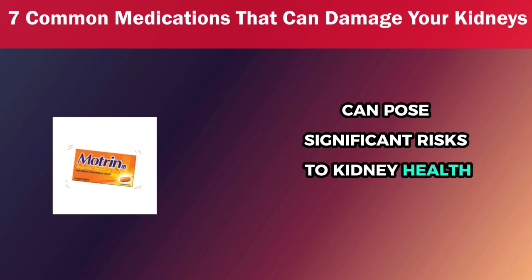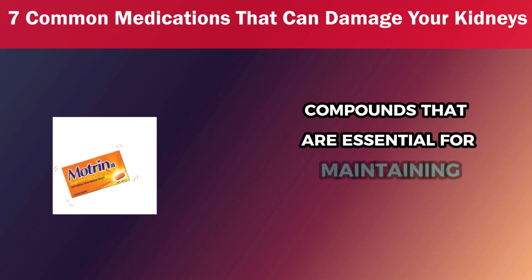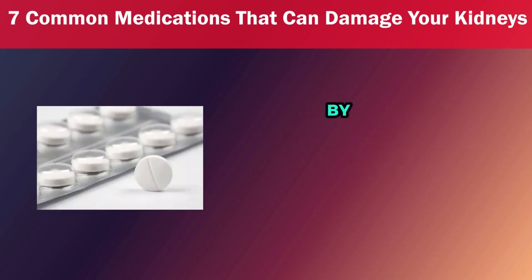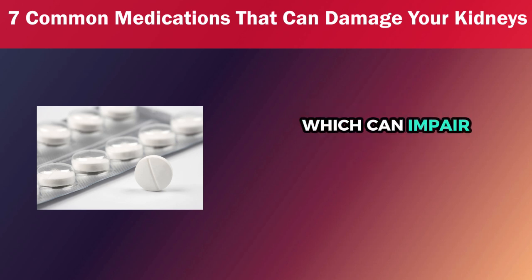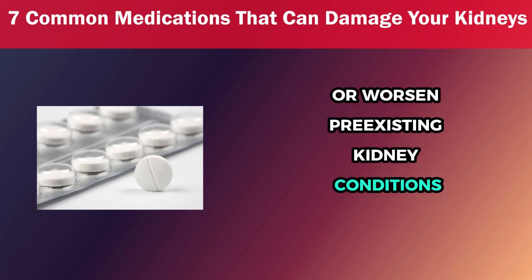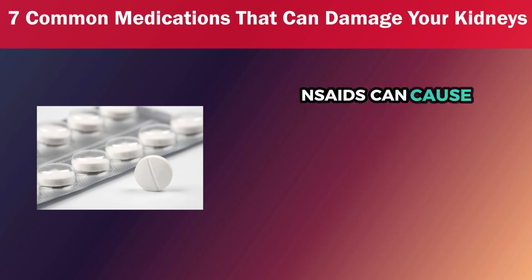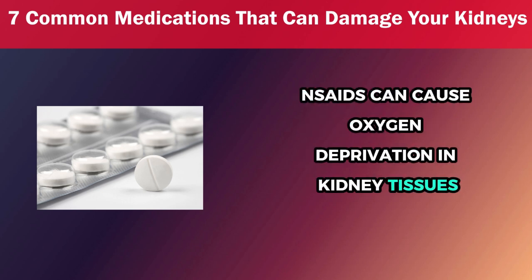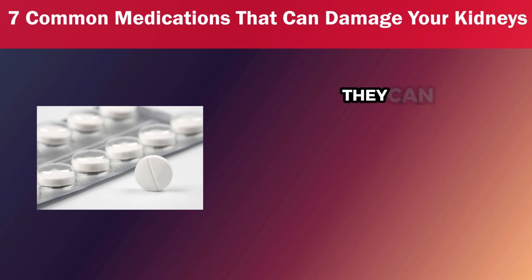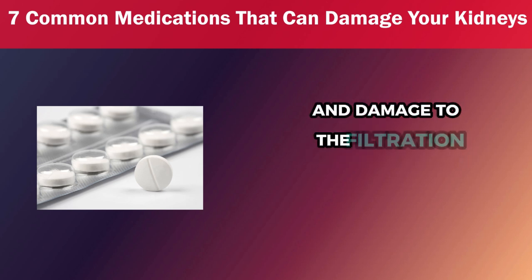risks to kidney health. NSAIDs work by inhibiting the production of prostaglandins, compounds that are essential for maintaining proper blood flow to the kidneys. By reducing prostaglandin levels, NSAIDs decrease blood flow to the kidneys, which can impair their function and lead to acute kidney injury or worsen pre-existing kidney conditions. Kidney damage caused by NSAIDs occurs through 2 primary mechanisms. First, by reducing blood flow, NSAIDs can cause oxygen deprivation in kidney tissues, leading to cellular damage. Second, they can provoke allergic reactions within the kidney, resulting in inflammation and damage to the filtration structures.